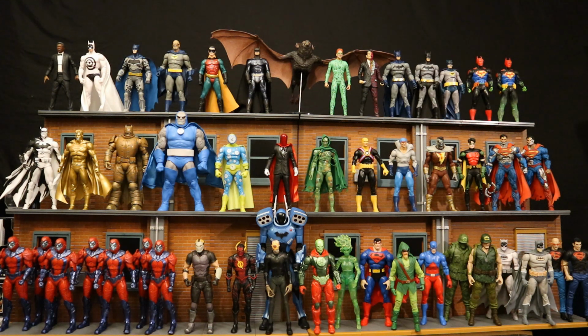Alright, well here's a look at all the different McFarlane DC Multiverse figures I got in the past 4 weeks. My god, overload. McFarlane is just dropping them like rain right now. And honestly, I'm loving it. So the most recent stuff is at the top shelf.